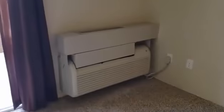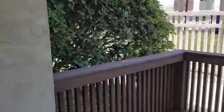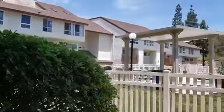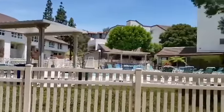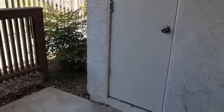You have an AC unit, and the living room opens up into the courtyard, where you have this great patio space with a view of the pool and more storage outside.